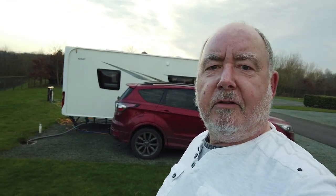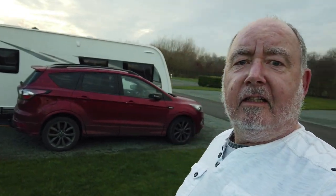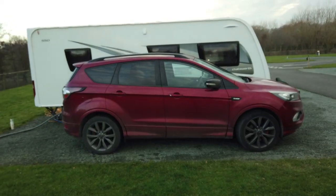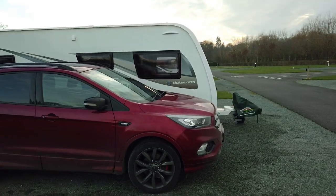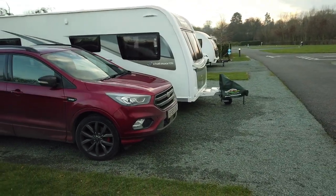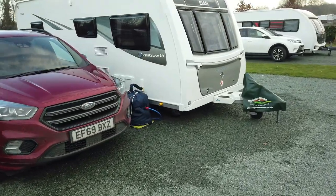We've arrived, we're at Ludlow Touring Park, which is one of the Morris Leisure sites. We're on pitch 76. And there's one caravan next to us. All this area's empty. The caravan was as mucky as the car is, so I've rinsed all that off just to clean it off a bit. We're on a fully serviced pitch.